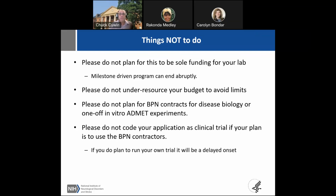Do not plan for BPN contracts to do disease biology. We just simply can't do that under our contracts, nor plan for us to do one-off in vitro ADME experiments, things like, I need a SIP for this one compound or something like that. That you should do yourself. If you're going to do a whole program of in vitro ADME work, then we can do it. But single one-off experiments are much better to have you just do yourself.